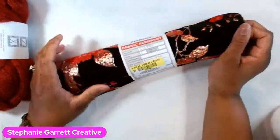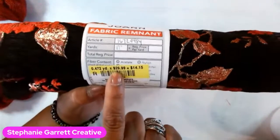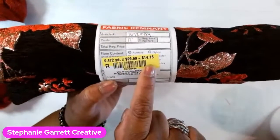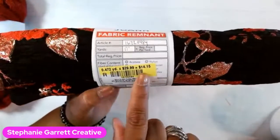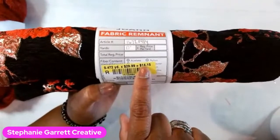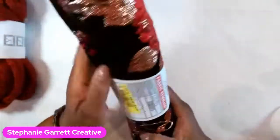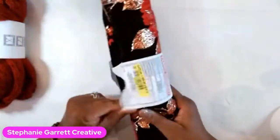Now, this fabric, y'all, was a dollar and something. Originally, $29.99. Then it went down to $14. And then with all the discounts, it was 75% off of, I think, this. So, yeah, something like that, y'all. It ended up being less than $2, this little piece of fabric. But let's open it up and look at it.